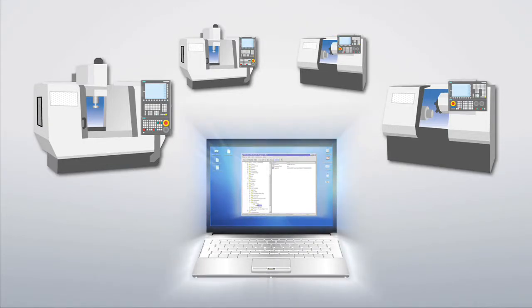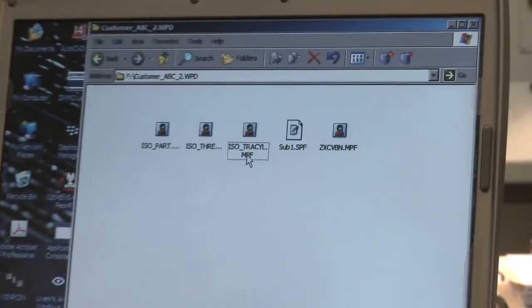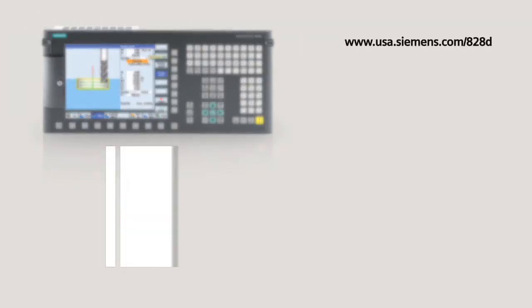Manage the flow of training programs, instructions on part program writing, and new software updates. So give your job shop a new business advantage by taking control of your shop floor communications. Seeing is believing with the Sinumerik 828D CNC.